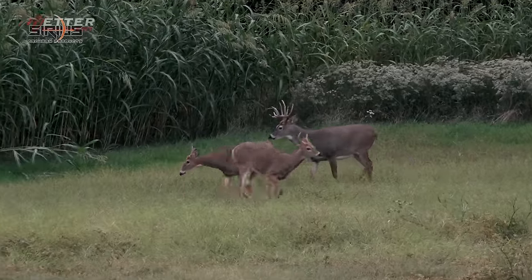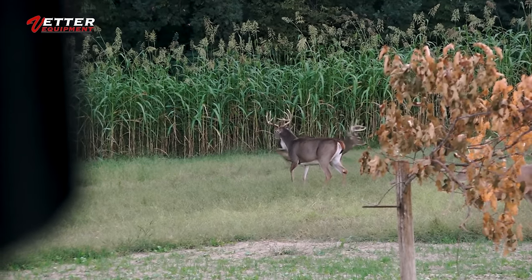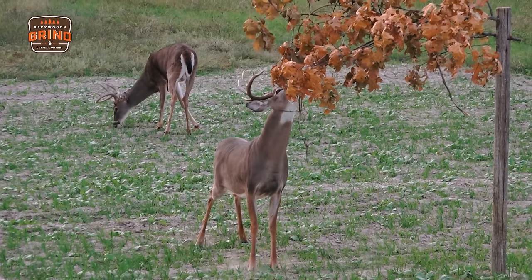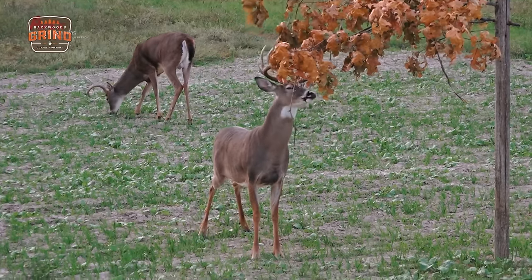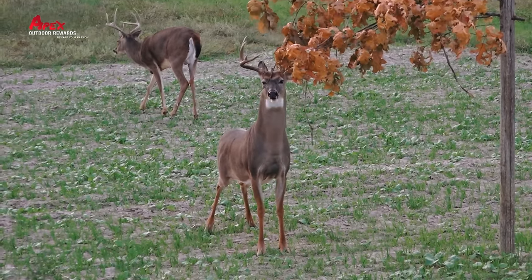So we're in here hunting a buck we call Velveeta. We've been getting a lot of pictures of him on this particular plot just in the last week or two. He just showed up on the farm, I believe, September the 11th or 12th, and we've had a couple of daylight pictures of him in here.